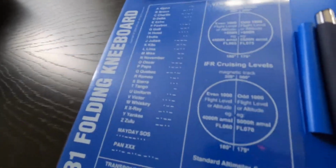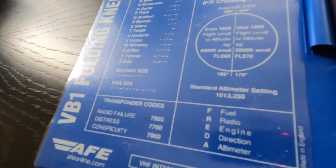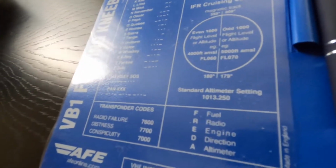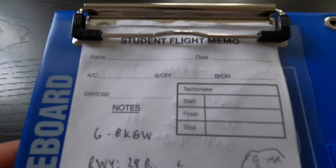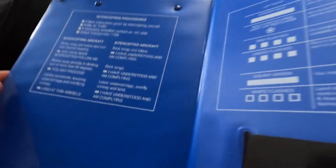And also obviously the international distress frequency in case I'm flying and something unexpected happens which requires immediate assistance. The best thing about this kneeboard is you can attach your student flight memo to this, and it also folds, so you can attach more things. The other page also has some more useful information, which is really good. Stuff like intercepting aircraft and light signals, which can be useful when you're doing your cross-country or solo flights.